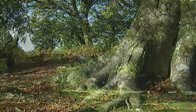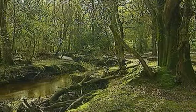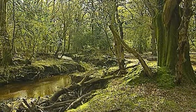No fences were permitted within the forest. Deer and domestic livestock could graze the vast areas of heath and wildwood. But in the centuries to come, this was to change.